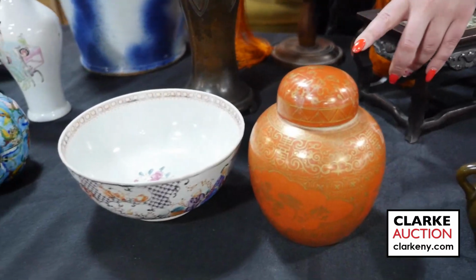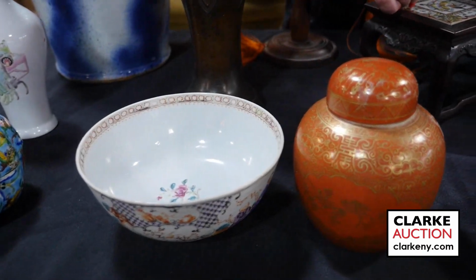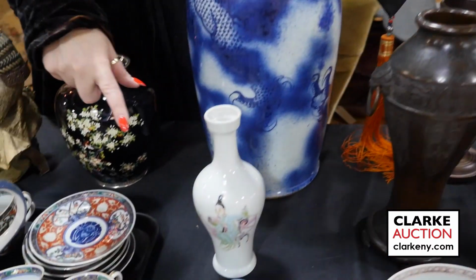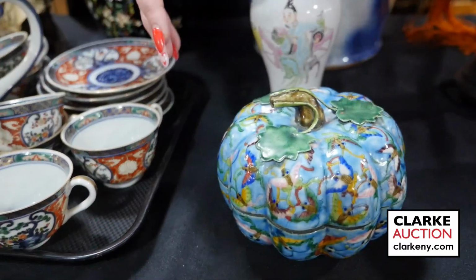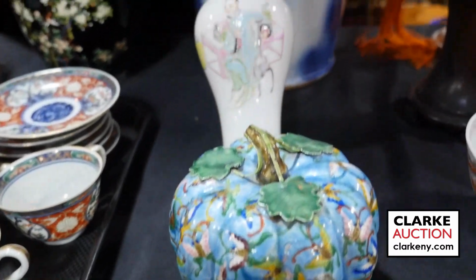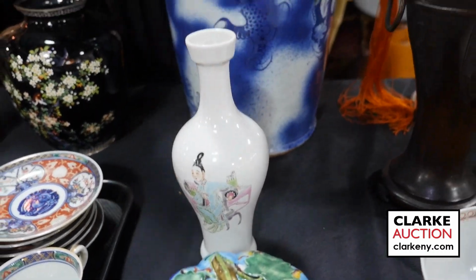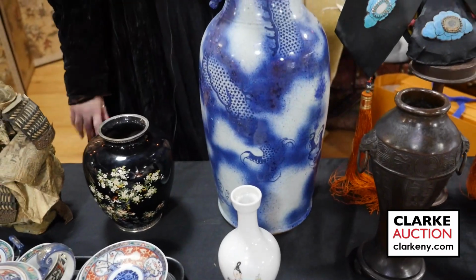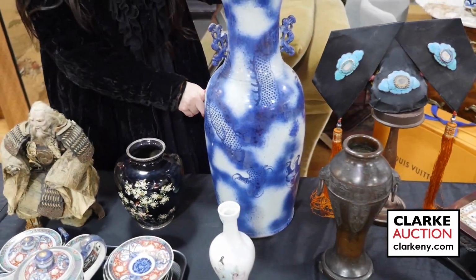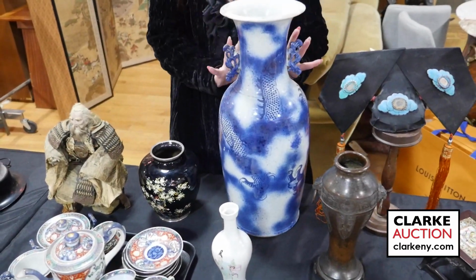So we have this iron red with gilt decorated lidded jar, and then this Chinese export Famille Rose bowl with figural depictions. We have this enamel decorated gourd form box, Chinese, really quite nice. I just love the colors to this one. So then there's this Chinese Famille Rose vase with figural depictions. We have this kind of unusual Chinese blue and white vase, tall, nice size with dragons chasing the flaming pearl. There are some repairs to the rim, but it's really quite nice, and this is at $400 to $600.